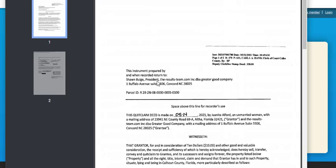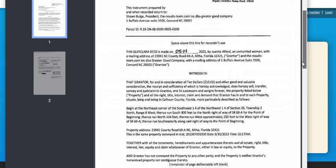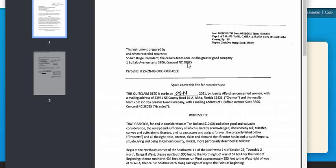You can see Sean Bougie, president, the results team. DBA, Greater Good Company. That's our buyout company, Greater Good. Our educational company is the other. Instrument recording date 5/21. Took them a little while to record this thing. There's your quick claim deed from her to me. Okay. You even see the address of where we are. So I can't BS you guys on this stuff. It was a good hit.